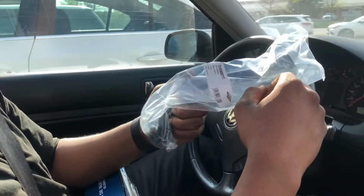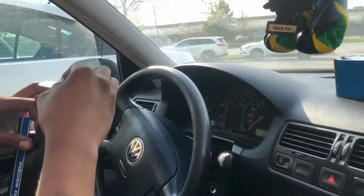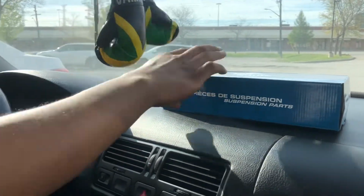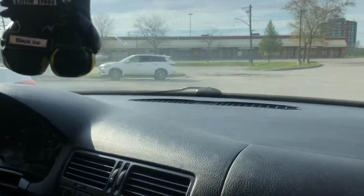Just on the driver's side, but you're going to change both of them? Yeah, I'm going to replace both of them, but the driver's side is the one that malfunctioned. And this costs $50 Canadian, so that's pretty good, right? Yeah, that's pretty good. Now, when you get into the BMW one, special.